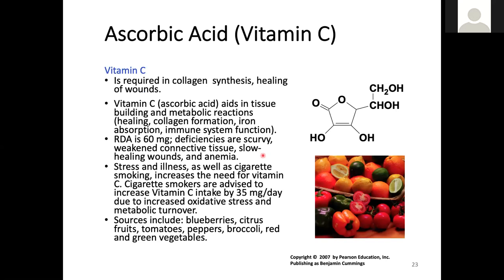Vitamin C is important in making collagen and in wound healing. Vitamin C helps in tissue building and in metabolism. It also helps with immune function and iron absorption. Recommended daily allowance is 60 milligrams. Too little results in scurvy, weak connective tissue, slow healing wounds, and anemia. Stress and illness, as well as cigarette smoking, increases the need for vitamin C.